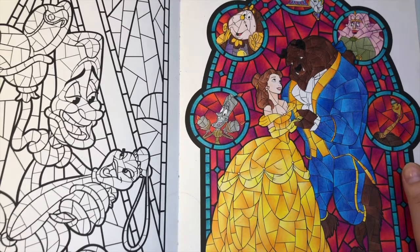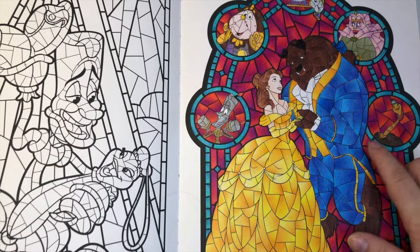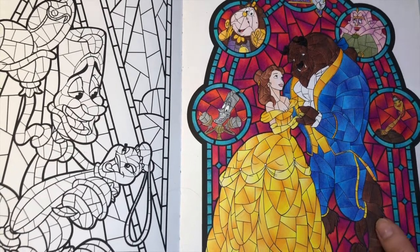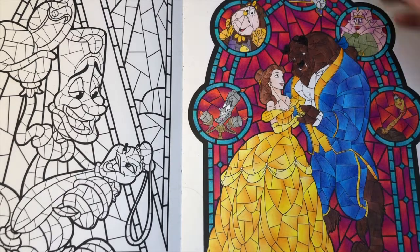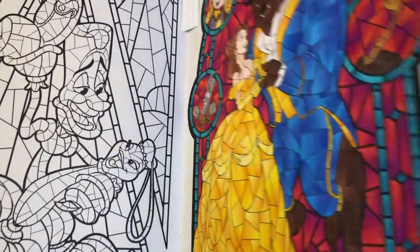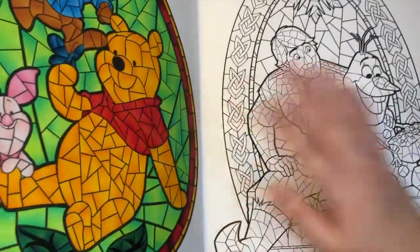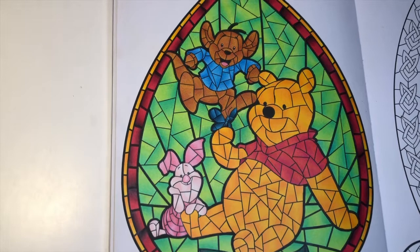And it took a really long time because obviously every single square in here had some sort of shading on it. I used up like 3/4 of a yellow pencil, like a half of a blue, but I still really like this page. It's just these pages take so long. It's a time commitment.